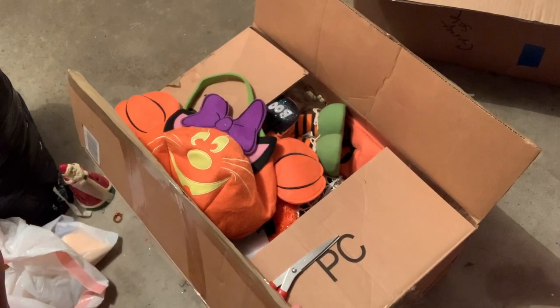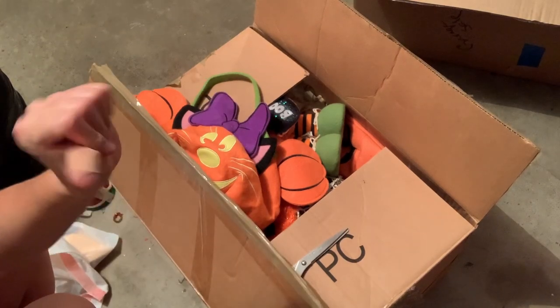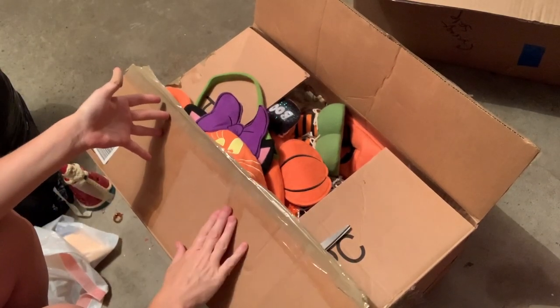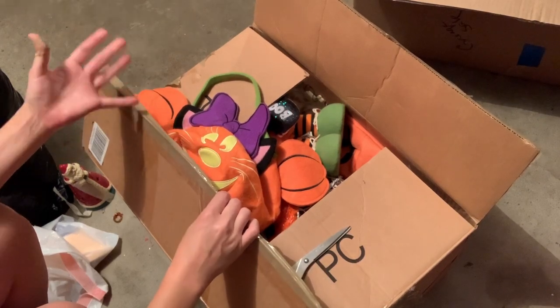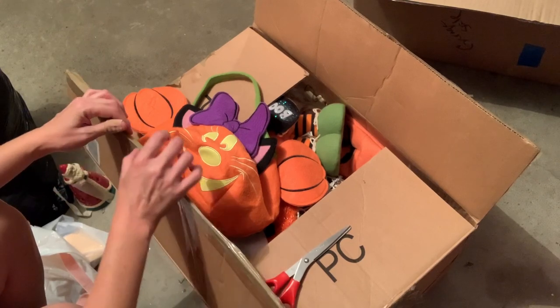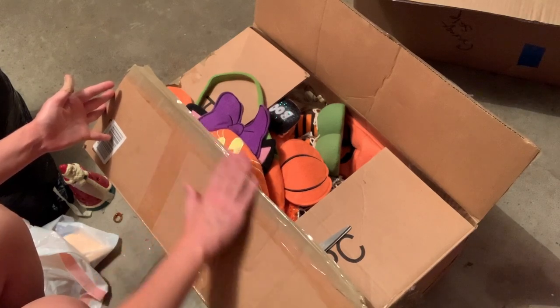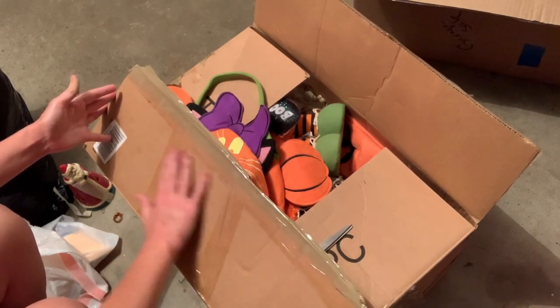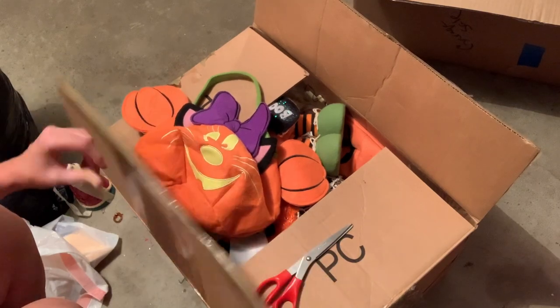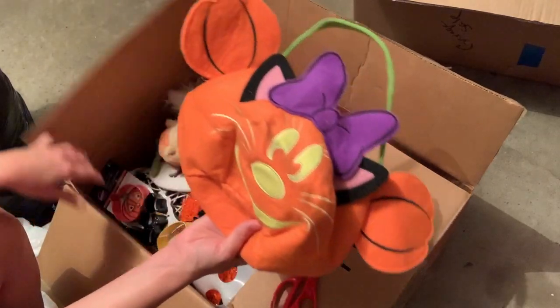Ow. What the heck did I just poke myself on? All right, I'll be right back. Okay, I got a Band-Aid. I have no clue. I literally tried to pull this down and something stuck me. I don't feel anything. I don't understand. It's a box. Like there's nothing sharp on here and something poked my finger. That is really weird. Okay, so back to this.